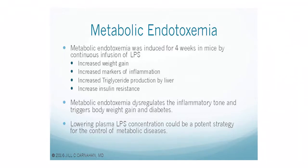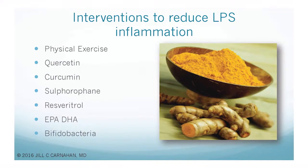And if we can lower the plasma LPS, we can control metabolic diseases, and we can do that through the gut. Okay, so I wanted to be more than just pontificating on all of these studies and give you something practical. So I looked in the research and said, what can we use naturally to prevent this LPS endotoxemia? And these are the top 7 that I came up with, and I'll show you all the research on them: physical exercise, quercetin, curcumin, sulforaphane, resveratrol, EPA, DHA, and bifidobacter.